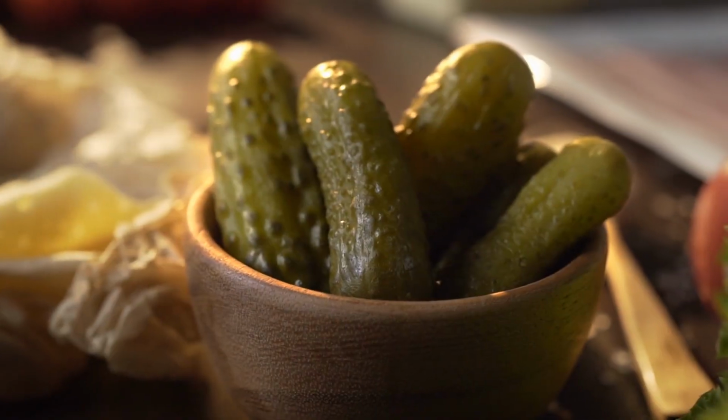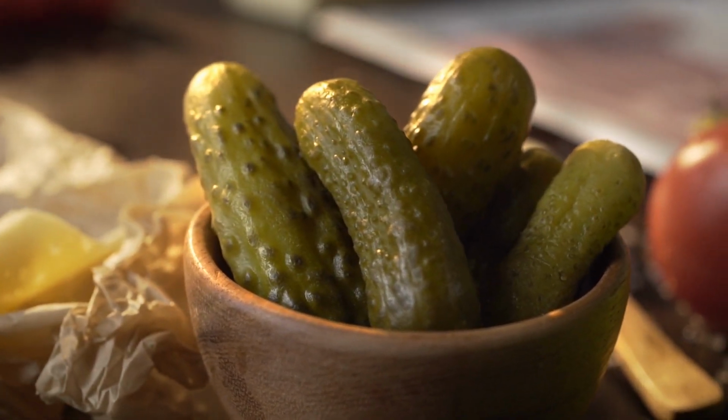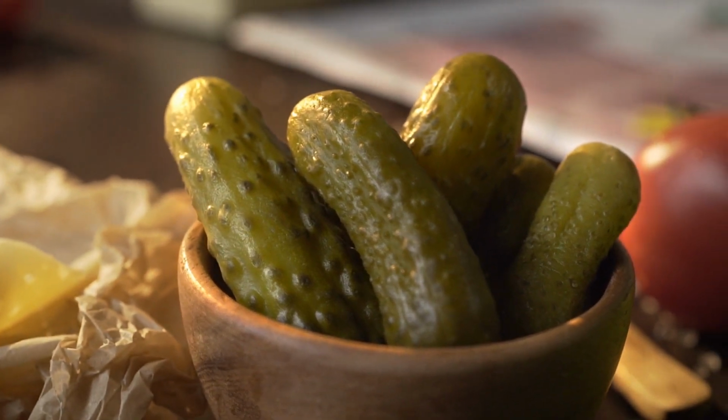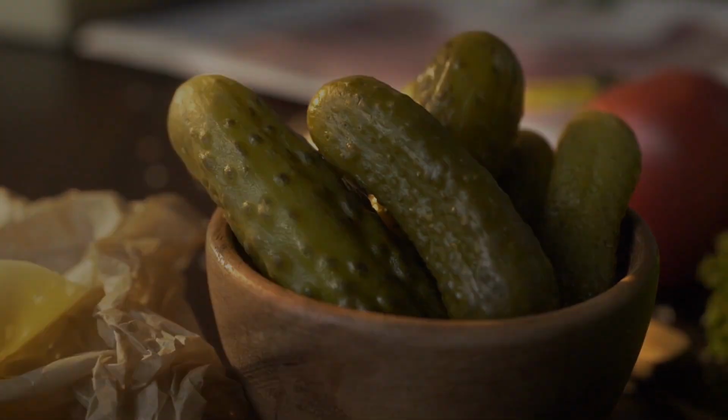Pickles. Pickles are another classic food that is high in postbiotics, thanks to the vinegar and salt that are used in their production. These include dill pickles, bread and butter pickles, or any other type of pickle.